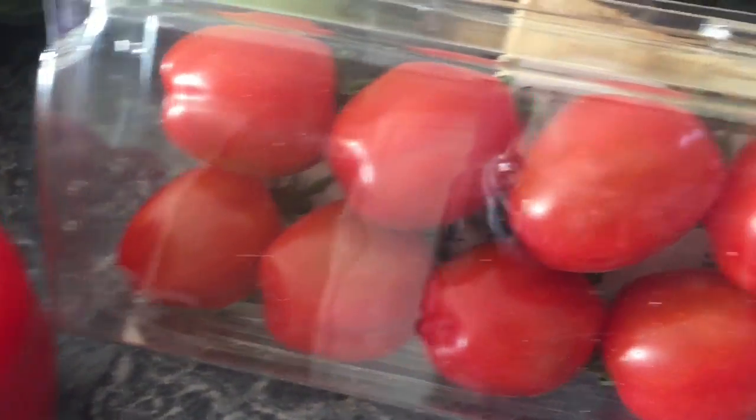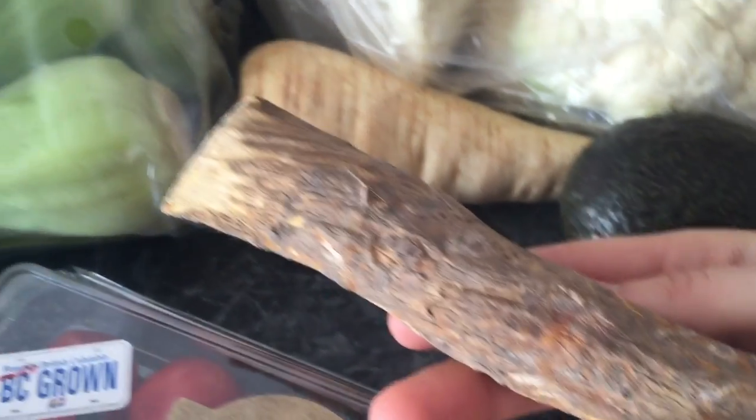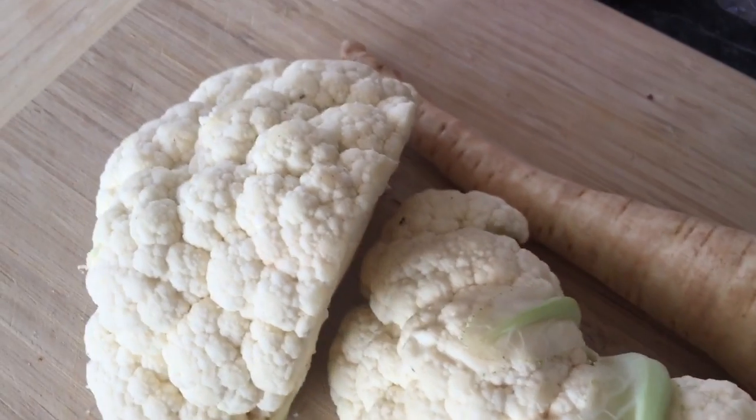I really like to find new and interesting things at the grocery store, and it's a really good idea to try different stuff. Like this is horseradish. It tastes like wasabi, and it's great to add to raw vegan sushi. Just grate it up. So here we go. I'm going to start on that sushi.